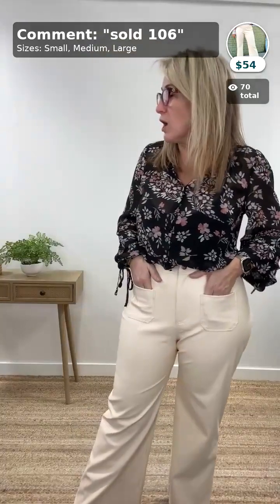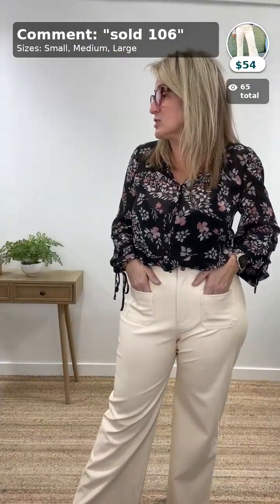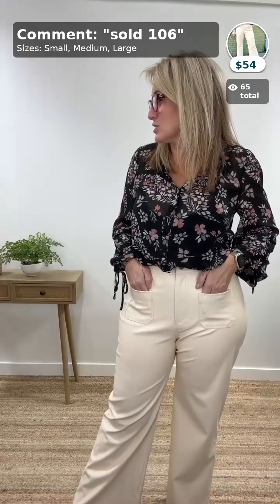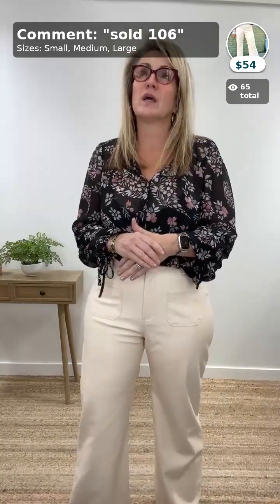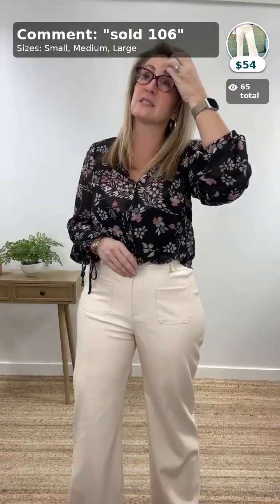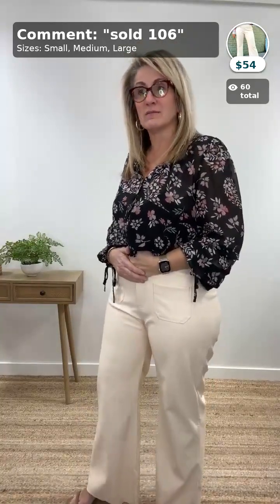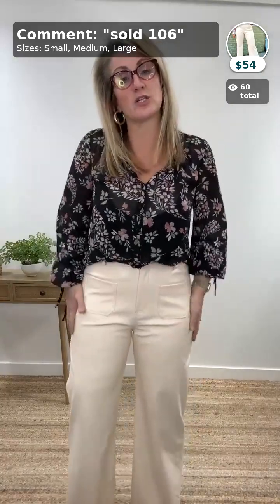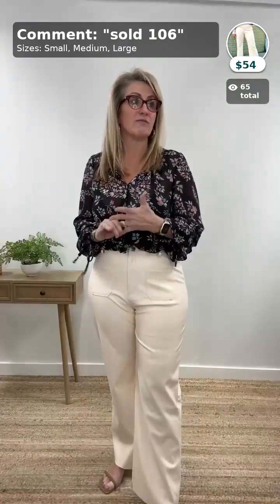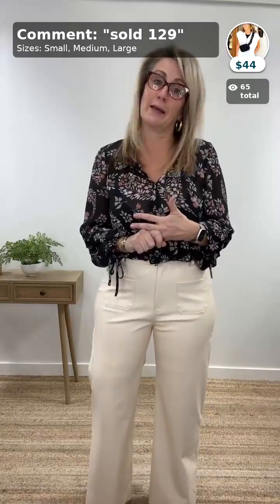I'm thinking these would be too big on Emily, and she's a 24 in a jean. Is she still a 24? Yes. 24, 25. Okay. So most of the time, a 25, 26 maybe in a small, a 27, 28 in a medium, and a 29, 30 in a jean in a large here. So, great little pant. Don't be afraid to get you some faux leather in a lighter color for spring. So, you need to do that.